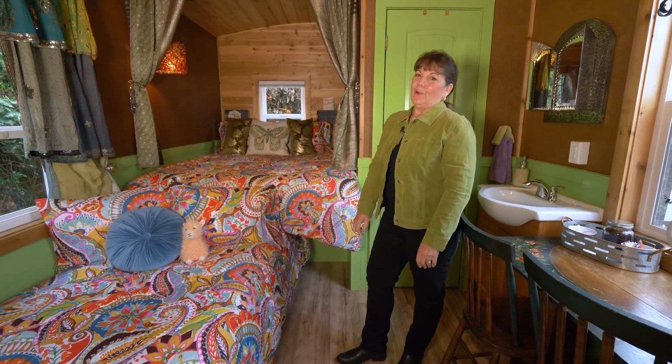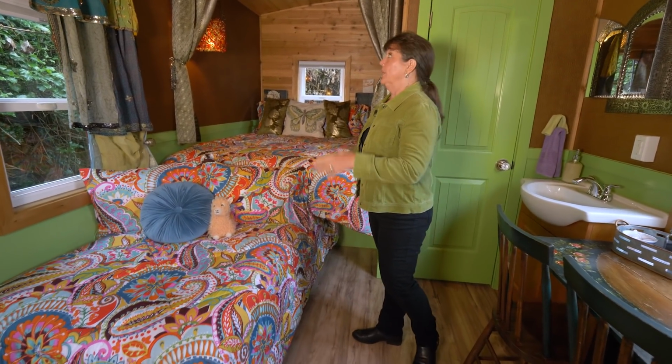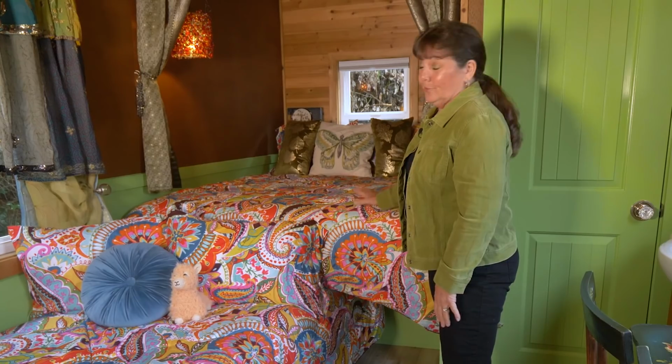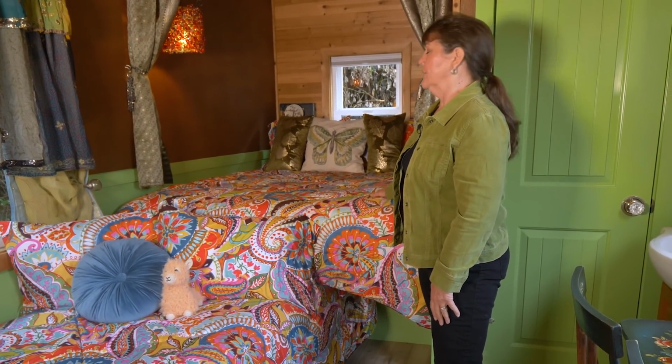So this is the Boho house here at Tiny Digs. As you can see, it is a main floor sleeping area. Again, no loft in this house. That's why a lot of people love it. This is raised this high because back in the back corner here is the hot water heater underneath this area.